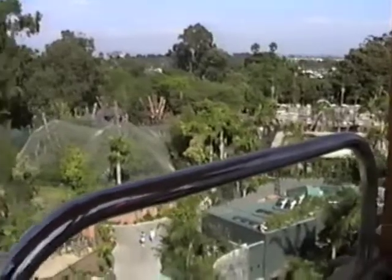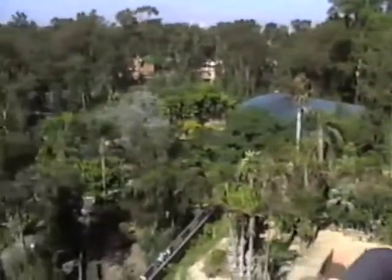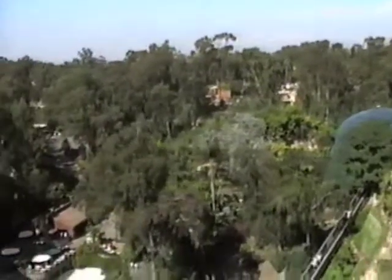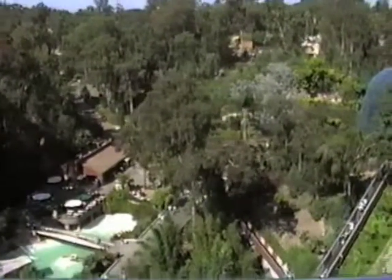We're at the high point. We're halfway. See, they have the speakers to talk to you. If something breaks, they say, "Don't worry, you're just gonna sit there for a second. We're fixing something. Don't worry about it." There's San Diego City there. There's Balboa Park. Some of it right there, Lee.